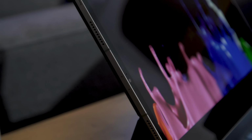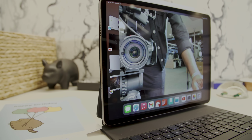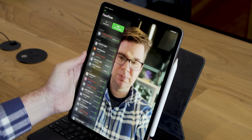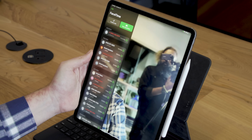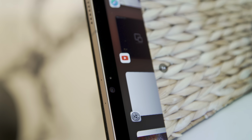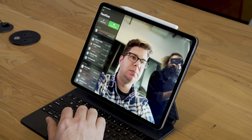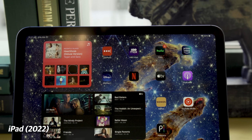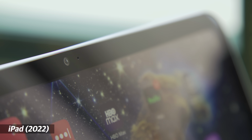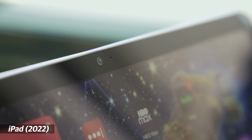Just like last year, the iPad Pro has an ultra-wide 12-megapixel front-facing camera that supports Face ID authentication. Unfortunately, the iPad Pro still has that camera on the portrait edge of the screen, which means you're always going to be somewhat off-center and not looking directly at the screen if your iPad is in a keyboard dock and you're on a video call. This has been true of all iPads for years now, but now that the basic model has gotten a landscape-oriented camera, we're going to be waiting impatiently for Apple to implement that feature across its entire lineup.